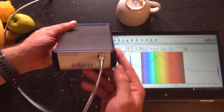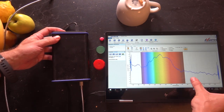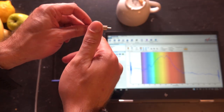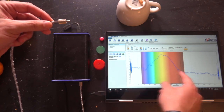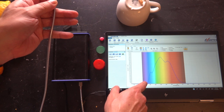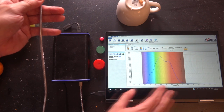So for $1,000, you can get a spectrometer like this, which records about 2,000 points over the visible region of the spectrum, a bit of the ultraviolet, a bit of the infrared. And how it works is there's a fiber optic here, and whatever light comes into the fiber optic goes into the spectrometer, and you get an intensity versus wavelength plot here. So the higher it is, the more intense. If I point it directly at the light, it's auto-scaling, so it's very smooth now because it's getting lots of photons. That's the spectra of an LED light, you know, these peaks in the blue and so forth.